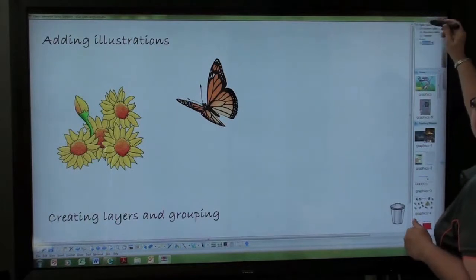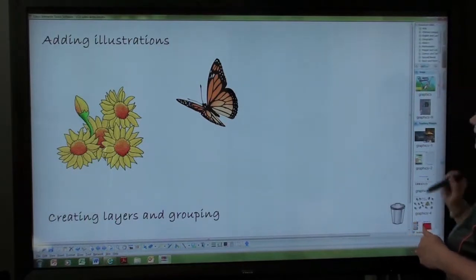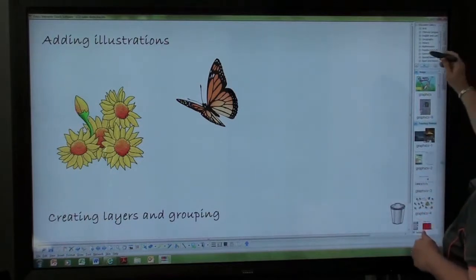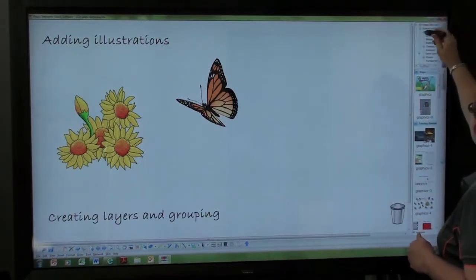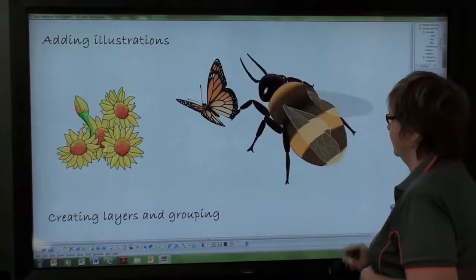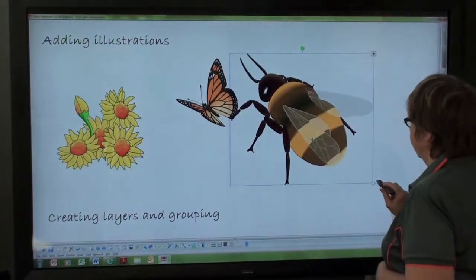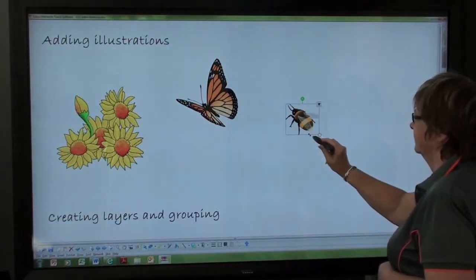I'm just going to go to Public Gallery and Education. Education has all the main key learning areas. I'm going to select Science and Animals and Sky, and I'm going to bring this bee over to the main screen. If I want to, I can tap on him. He's rather large, so I can make him a bit smaller.